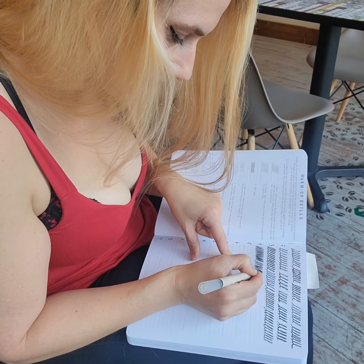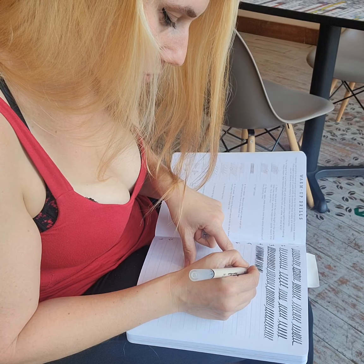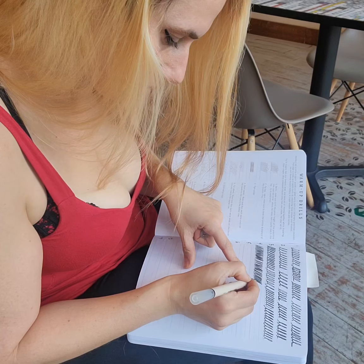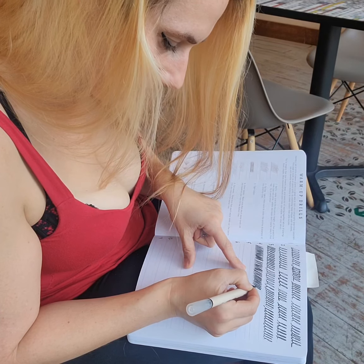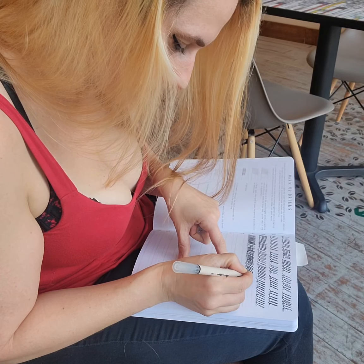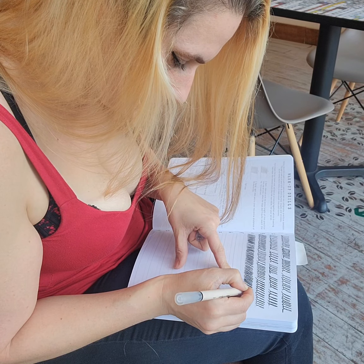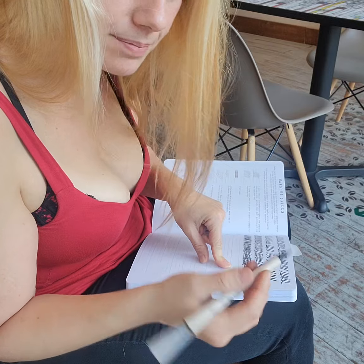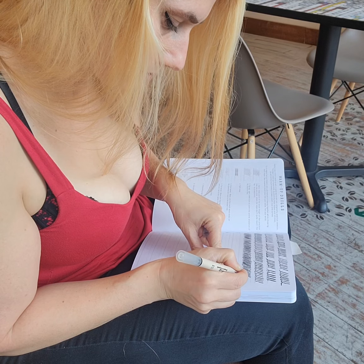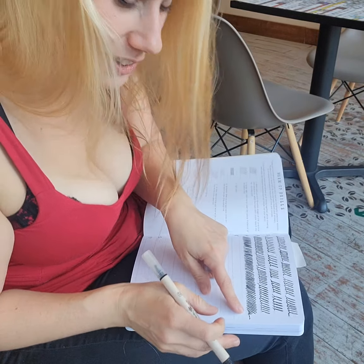Zigzags seem to be sort of very italicized, so my instinct is to do them more straight up and down, but I'm trying to get them on a diagonal more. And again, I keep failing. Muscle memory in my hands. That little squiggle at the end brought to you by the jazz.